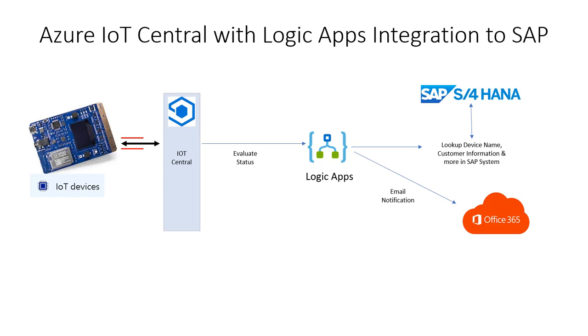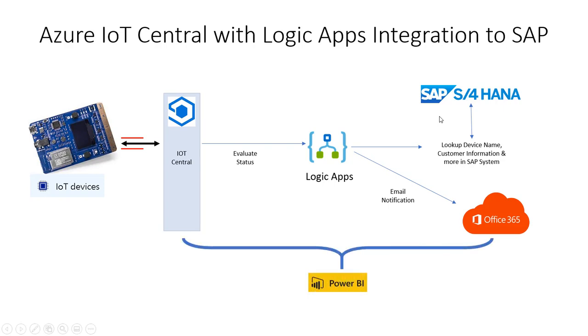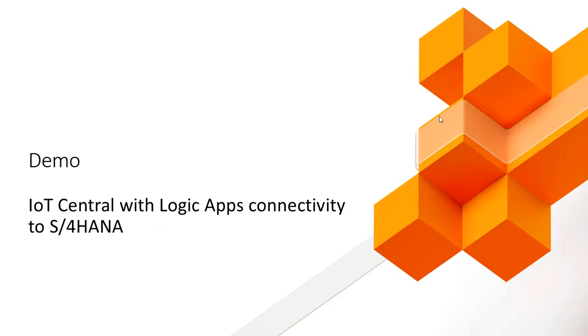I'll build this through the IoT Central to Logic Apps integration into SAP. And then all this could be reported using Power BI. So let's see how this demonstration looks in a demo. Here I'm going to show IoT Central with Logic App connectivity to S/4HANA.